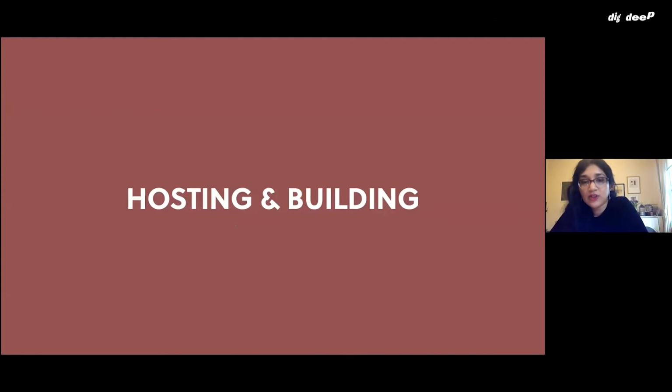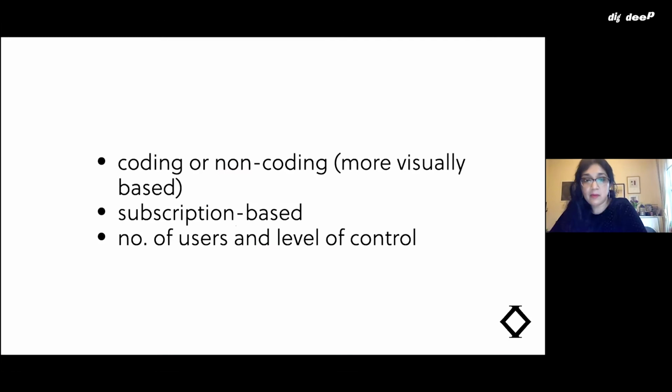Once you've got your domain, what you might be looking to do is host and build your website. This particular talk is catered towards those that might not necessarily have a coding background, but you can choose whether you're coding or non-coding, or you want something that's a bit more visually based. With things like Squarespace, for example, you don't need much coding at all. You can just go in and completely visually design something.